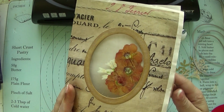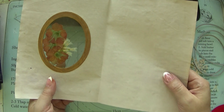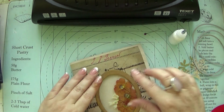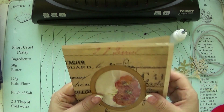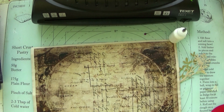That is awesome. Very autumn colours I chose today for some reason. And that's it on the back. Love, love, love that. Okay, so let's do one with no dies. Okay, so I'm really enjoying this page right now, so let's use that one.